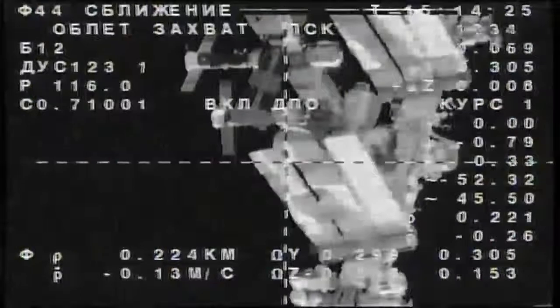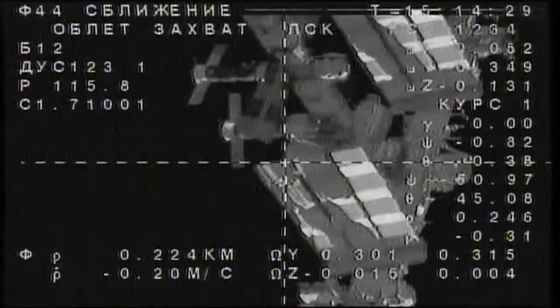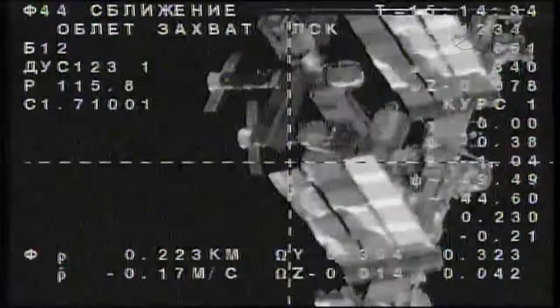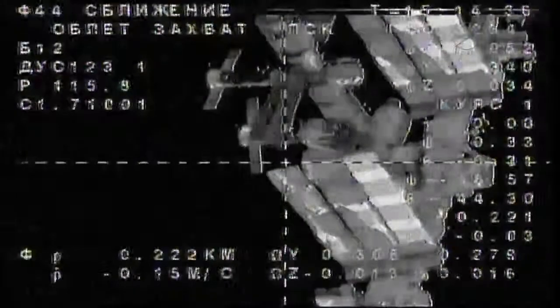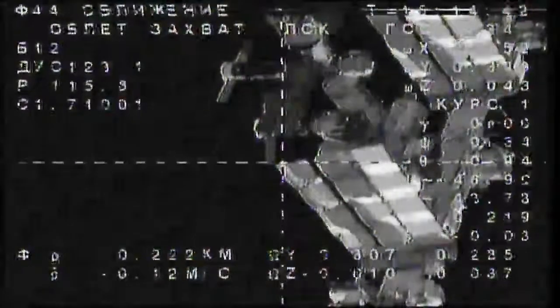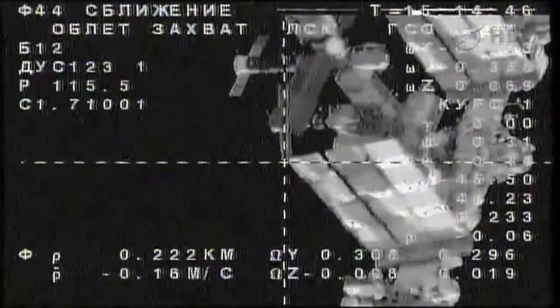Copy. Novitsky reporting his range from the Poisk module as he is into the fly around to precisely align the forward docking probe on the orbital module, the forward section of the Soyuz spacecraft, with the Poisk docking port. We expect a brief period of station keeping to begin at a range of just 160 meters.